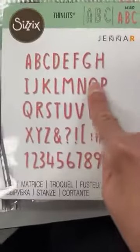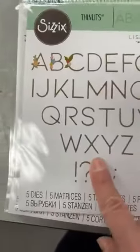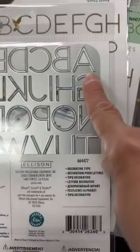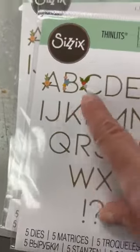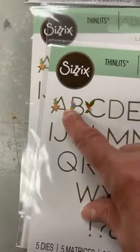So, $14, tout l'alphabet avec les chiffres. Sur la même chose, $14, tout l'alphabet plus gros avec les chiffres. Et je pense qu'il y a aussi des petites fleurs dedans, mais ils ne sont pas attachés à la lettre. So these are not already attached to the letter.